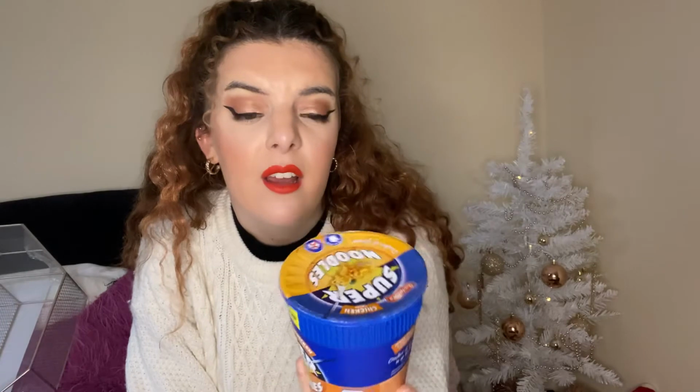Next couple of things are what I bought when I went in, and I was drawn to these. The first one is a chicken Super Noodles. I don't normally buy things like this, but our kitchen's being redone and we haven't been able to go in, so I thought that would be good for me to have later on before I go to work. I think it was about £1, maybe less than that.